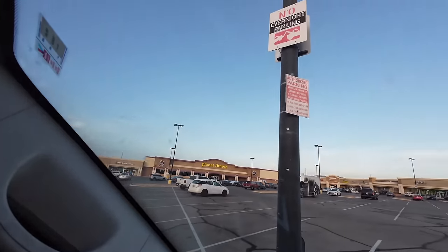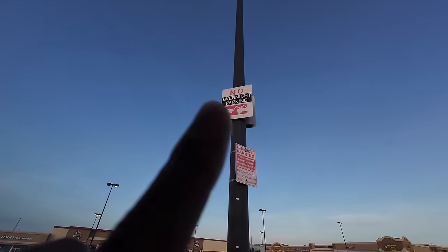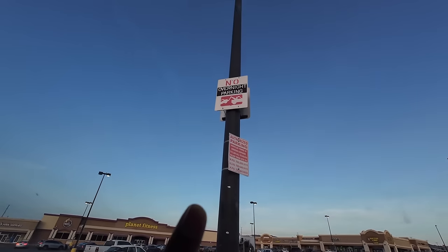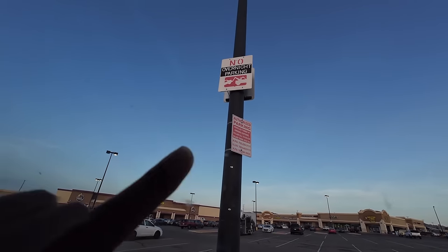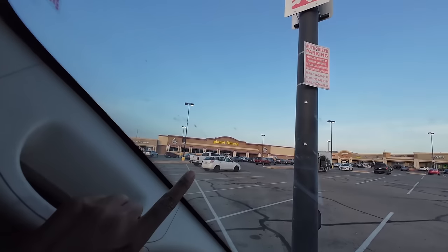I'm at Planet Fitness and I'm going to get ready to run in and take a shower, but this is a new sign that has been put up because I have been in this Planet Fitness several times before and I have never seen this sign. Look at that sign. No overnight parking. Unauthorized parked vehicles towed at owner's expense. This is new. And right there is Planet Fitness.